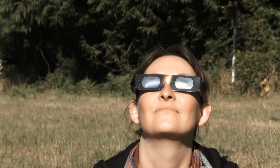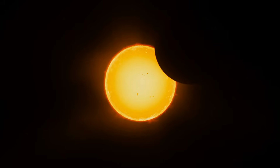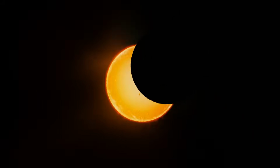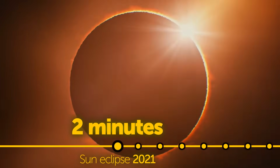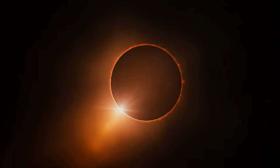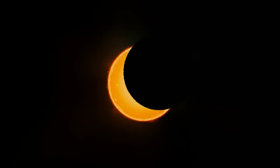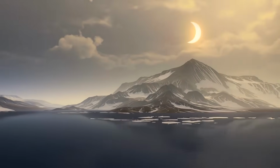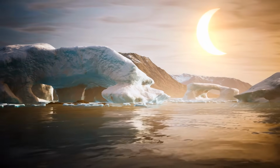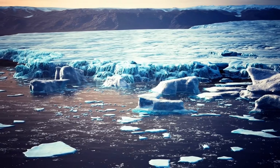Grab a hold of your eclipse glasses and get ready for this last one. It's the last solar eclipse of the year. This one in particular is the best one to catch, as the moon will block the sun for almost 2 minutes. You'll be able to see the almost ghost-like sun's corona, also known as its outer atmosphere. The sad part is, you'll have to be in Antarctica or the South Atlantic. Just be careful out there. I heard it gets a little chilly.